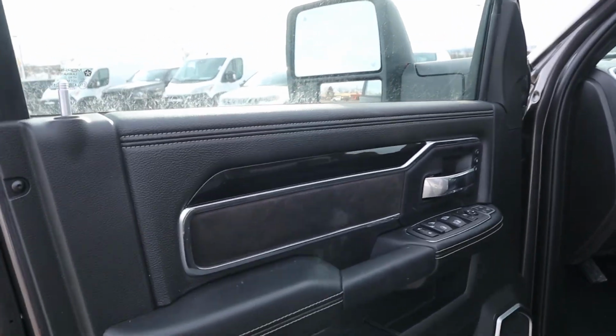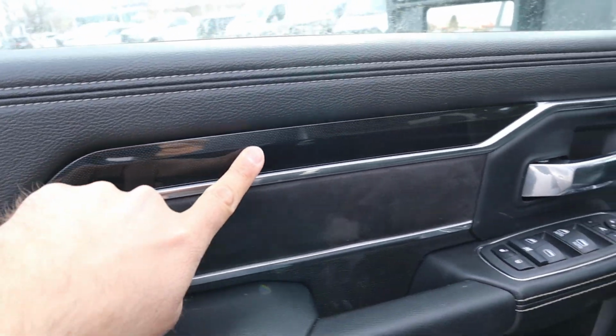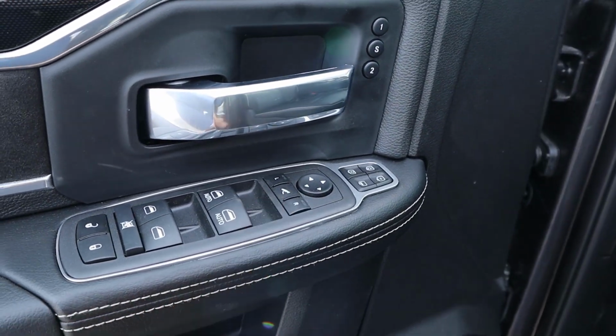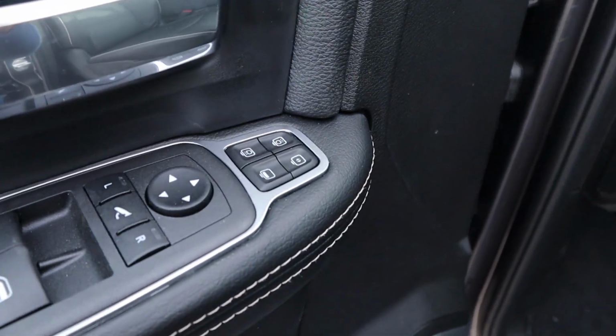Now, taking a look at the front door panel, you guys can see again with all of the stitching and padding, and look at the suede insert again, and look at the black trim. We've got all of our window controls here. Notice the front two are automatic. Mirror adjustments. The mirrors do power fold in. We've got our memory seat functionality. Then we've got all the controls for the new style of mirrors.